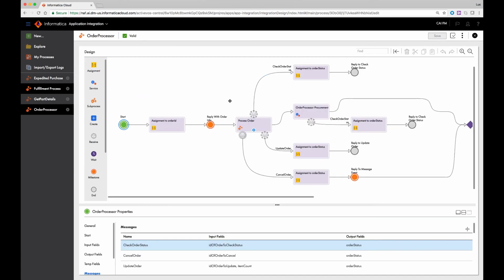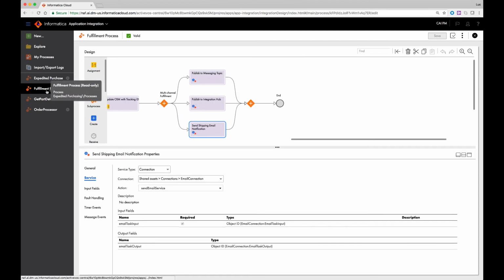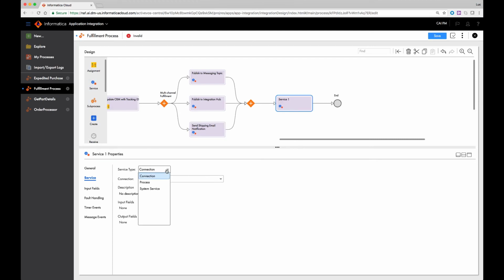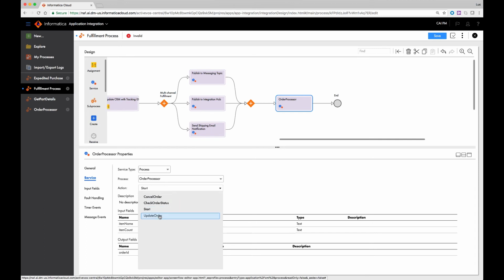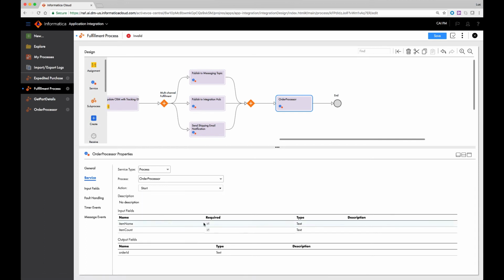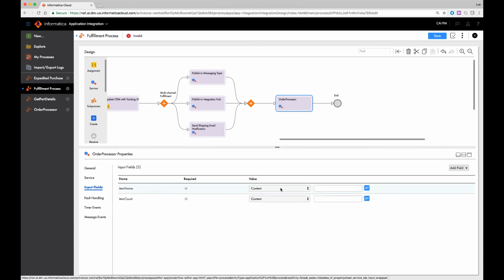Let's add this order processing service to the existing fulfillment process. Doing so is as simple as dropping in a sub-process where we're just going to embed the code. We're going to make a call to this service as a process, and we're going to invoke the order processing service, which is stored in the processes like this. And then we're going to call the start action. You'll notice there are other actions: cancel order, check status, update order. First, we're going to start it. We already know that item name and item count are required fields. So let's map them.